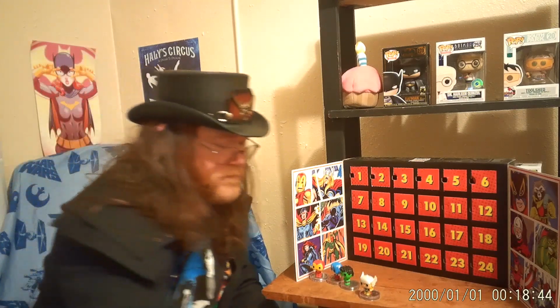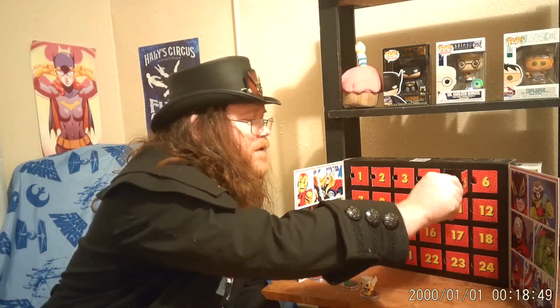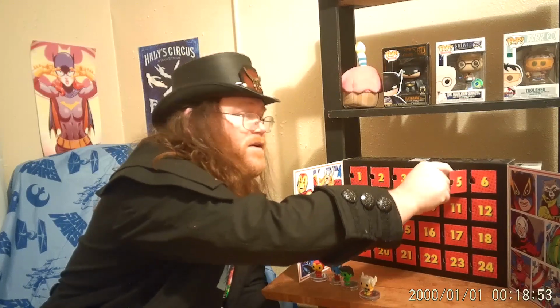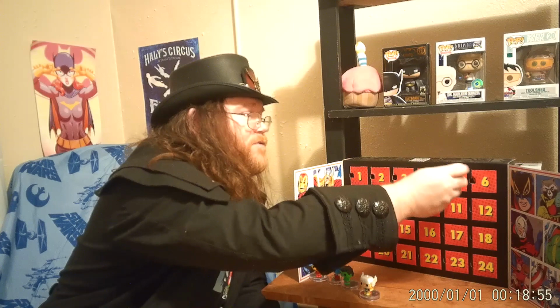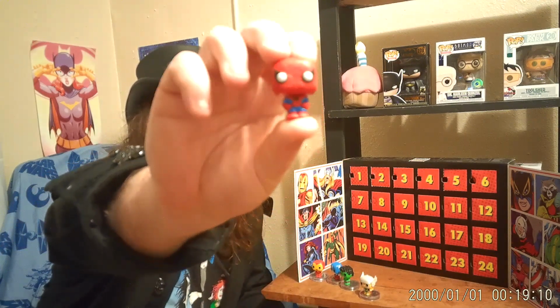Okay, so now we're to the 5th. And the 5th is actually Departure. Up until now, we've only gotten Avenger characters. Traditional Avengers characters. These are all founding members of the Avengers, save for Cap, who's an honorary founder. But now, he is an Avenger now, though. He is Spider-Man.